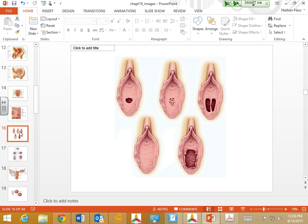Oftentimes, it is torn simply through physical activity. If you played sports, if you rode a horse, many times that has already been torn. It doesn't mean that you had sex or you did something wrong. It just was. Some people aren't even born with it. They're already born with that hymen open, with the vagina fully open. Right? Using a tampon, because of course you're inserting the tampon into the vagina to catch the flow of the menstrual blood, that can do that as well.